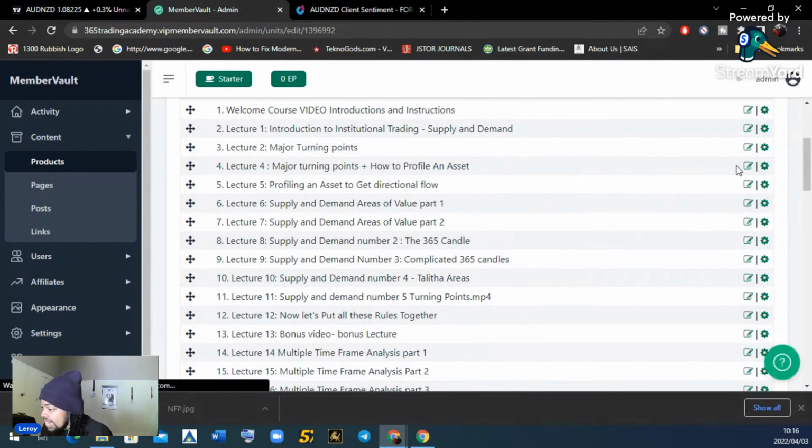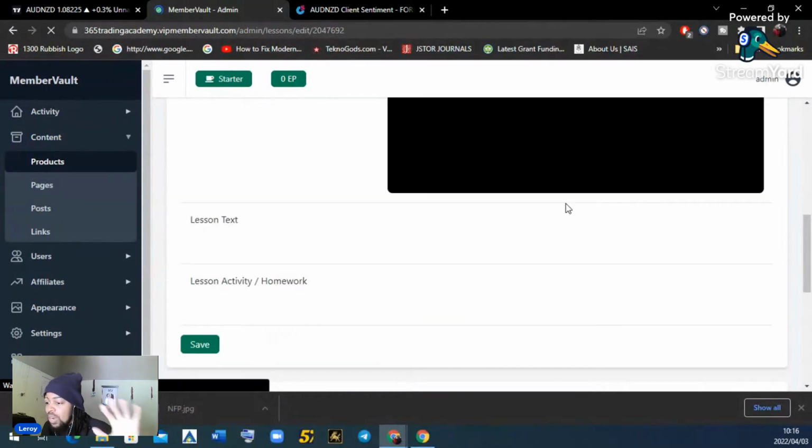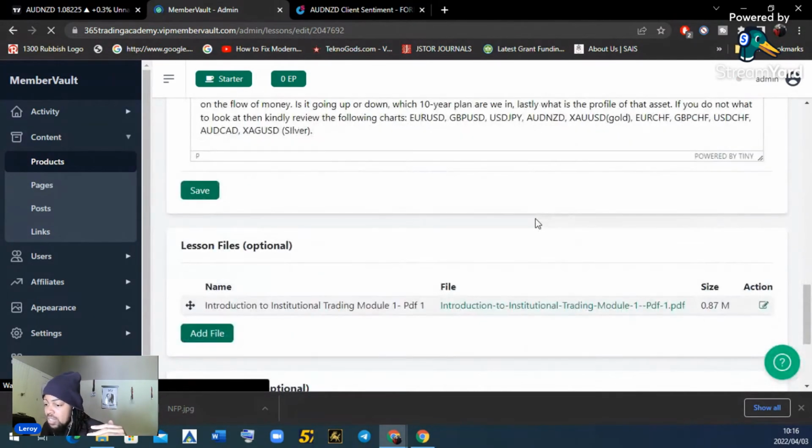How to profile an asset. I think so. Just bear with me two seconds, because some of you have taken the course and you're starting to trade, and I don't want you to forget this, right? So let's see. There we go.